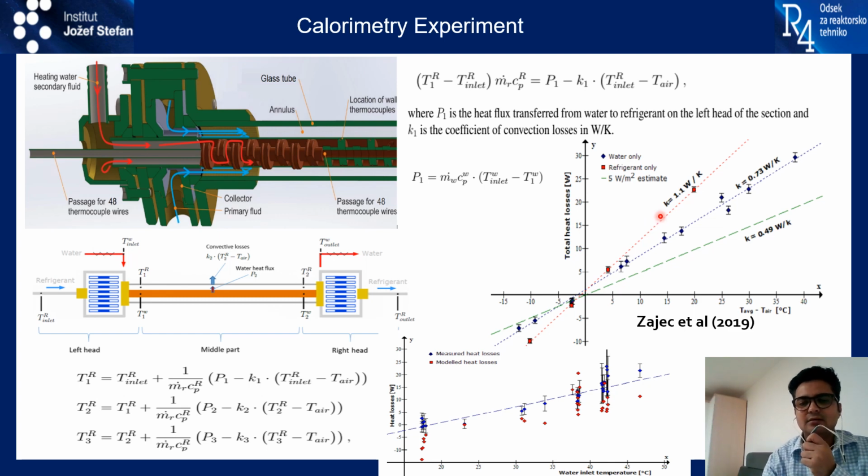Now the author has considered two cases. In the first case, only water is flowing, and in the second case, only refrigerant is flowing. For the first case, when only water is flowing, you can see that for the entire test section this is the heat loss, which varies linearly with T average minus T air. T average is nothing but the average of inlet and outlet temperature. When the refrigerant flows, this is shown by the red line. And this K is for the theoretical case, which is 5 milliwatt per meter square.